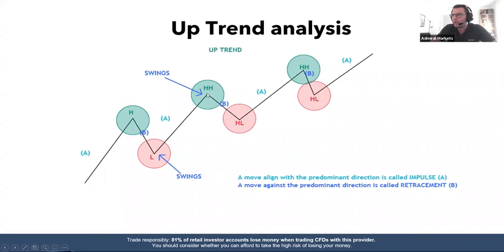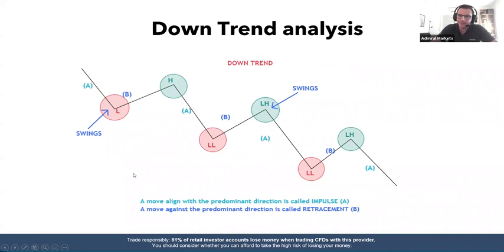So uptrend, impulse, and retracements. We have a high, a new higher high, a new higher high. We have a low, a new higher low, a new higher low. Same with downtrend, but oppositely: we have the impulse move to the downside and the retracements to the upside. So this can be an uptrend, and the A's are downtrends. And we want to be sellers at every retracement.